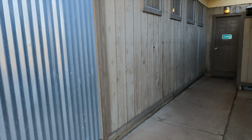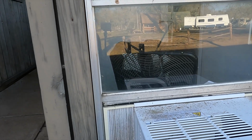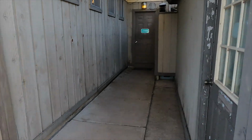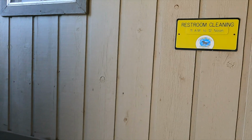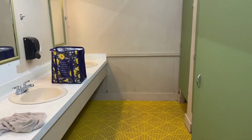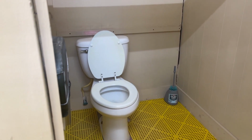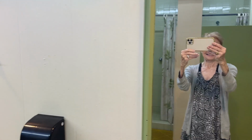So there's the laundry down there. It's laundry. And there's a kind of a kitchen area there. Firewood, $7 per bundle. And then they tell you when they'll clean the restrooms from 11 to 12. Okay, this is the bathroom. It's all clean. It looks clean and nice. Here we have the shower. And even though it's old, it's all clean and nice.